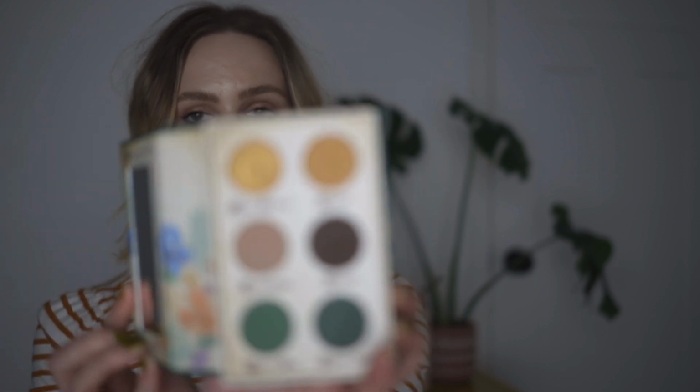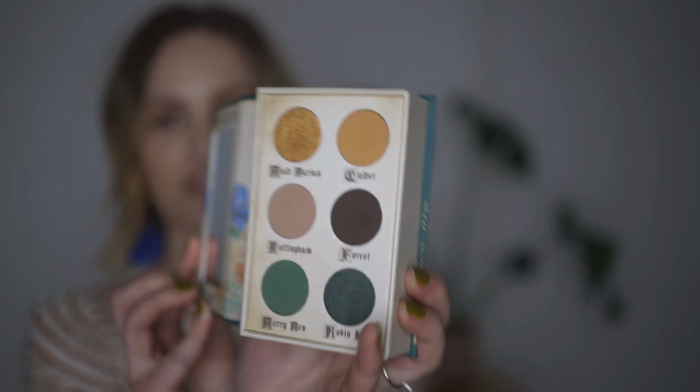I got an eyeshadow palette from Storybook Cosmetics, and this is the Robin Hood palette. Really cute little palette, great holiday colors in here, really fun. The value on this is $35.